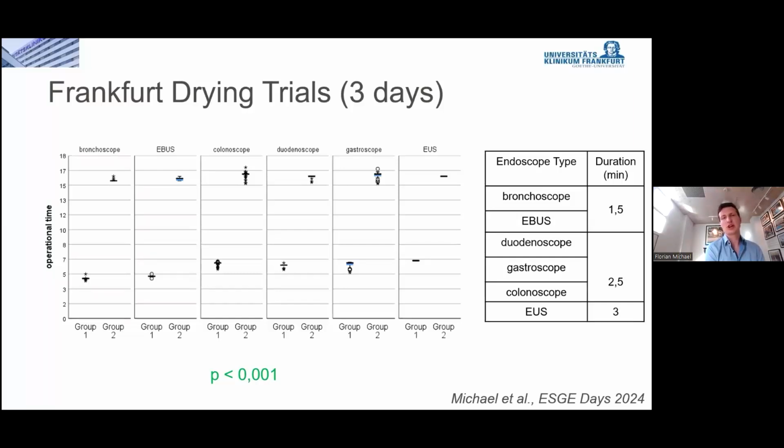And you need to know that the time that was counted is basically the time that was needed in the EVD, which was 3 minutes of drying, and the additional time of the plasma typhoon. So at the moment, it is not possible with our machines to stop the EVD drying program completely. You had to have like a short program run. And on the right side in the table, you can see how long each endoscope type needs to be dried by plasma typhoon. So bronchoscopes and EBUS devices, 1.5 minutes. Then the standard devices like duodenoscopes, gastroscopes, and colonoscopes, 2.5 minutes, and EUS devices, 3 minutes. And there was obviously a significant difference to the EVD that took a lot longer.